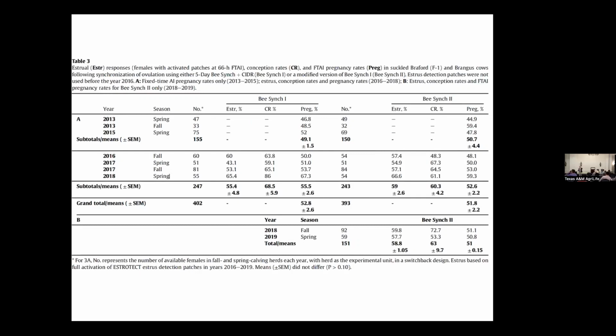They put estrotech patches on, but they were just determining who was in estrus or not. And what you can see in all of this data is the percentage pregnant over a number of years, shown here, of 51.8% to time AI in Bos indicus influence females. Now, if you really dig into the data, the majority of those pregnancies are coming from females that showed estrus compared to the ones that did not, right?